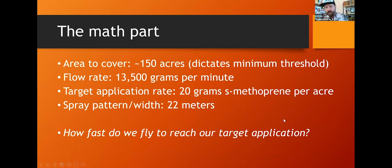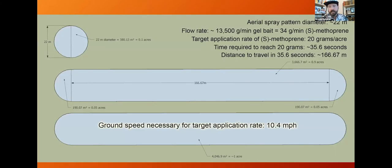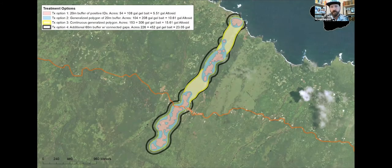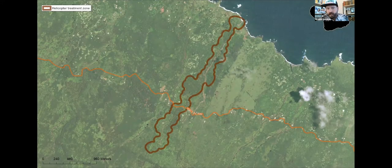The width of that pattern allowed us to figure out what our speed had to be in the air to get the perfect application on the ground. And this is what it looks like, how we figured that out. In the end, 10.5 miles an hour is about the speed that we needed to fly to get the proper application of the area. This all had to be worked out before we could begin any treatment on the infested area. And so in the end, this is the zone that we ended up choosing to treat.